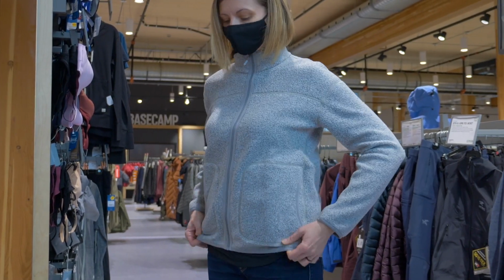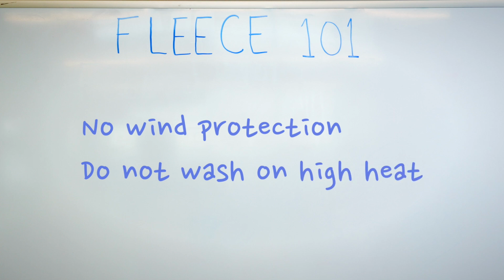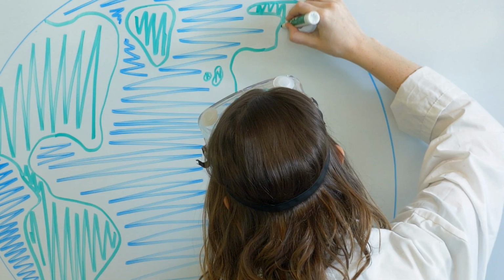A few final points on fleece. It doesn't offer wind protection and shouldn't be washed or dried at high temperatures. But if you look after it, fleece can keep you warm for many years, which is great for the environment and your pocket.